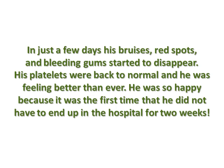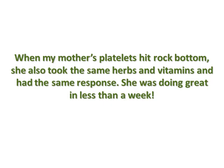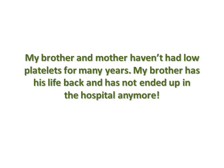He was so happy because it was the first time he did not have to end up in the hospital for 2 weeks. When my mother's platelets hit rock bottom, she also took the same herbs and vitamins and had the same response. She was doing great in less than a week. My brother and mother haven't had low platelets for many years. My brother has his life back and has not ended up in the hospital anymore.